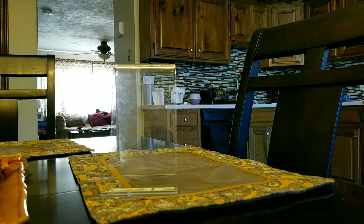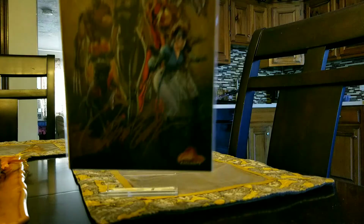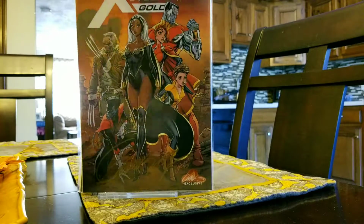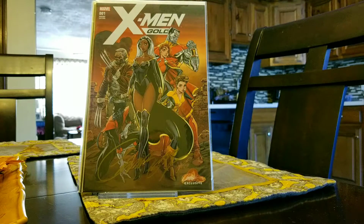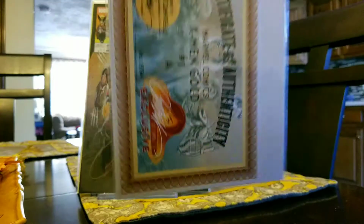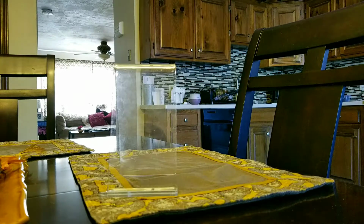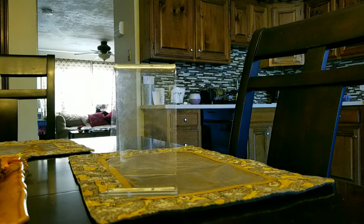So I got these off the internet by J. Scott Campbell's site when the X-Men Gold came out. I don't know if these books are worth anything, or I'm sure they are, but I don't know what the value is anymore. But yes, I got 2 of them. I got the A and the B. I didn't get the Virgin variant, unfortunately. I kind of regretted it, but they do have the COA and the sticker and everything. I like these. These are nice books. I'm gonna probably send those out to get graded, 9.8s for sure.